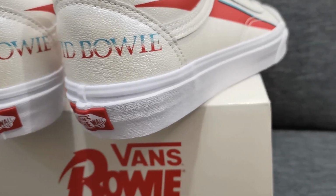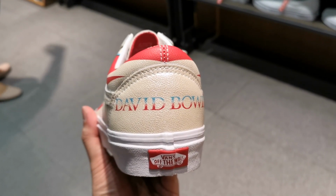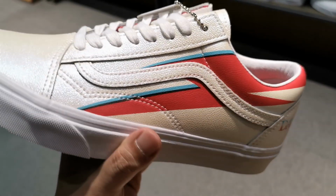Yeah. But print-wise, it's not as loud as I thought it would be. Yeah, but still, I could have done without it, because it's kind of muted. I mean, it already looks like the Aladdin scene anyway, right? Yeah. But this is really solid.